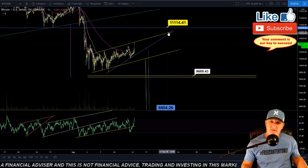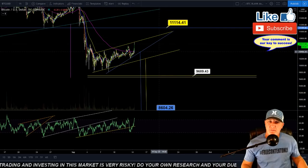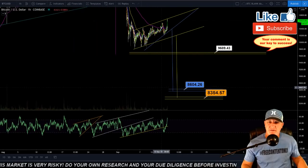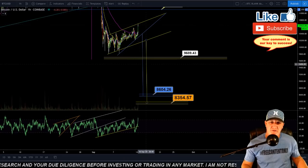But let's take a look at this rising wedge here. Looking at that as the bear flag, if we were to break down somewhere in the 10,400, if that was the case, then we're looking at the $8,600 range. As you can see, our RSI is topped out pretty good right here.